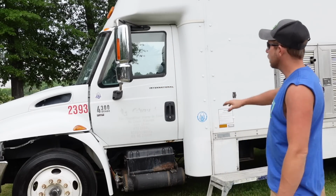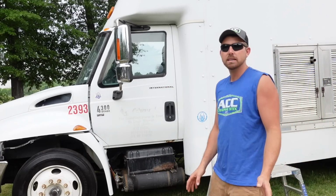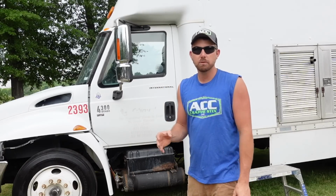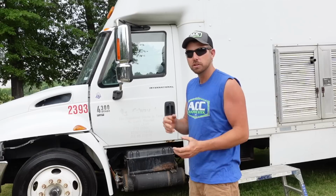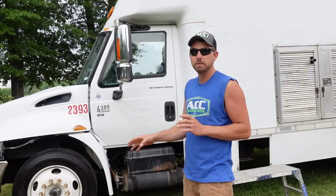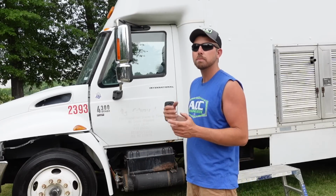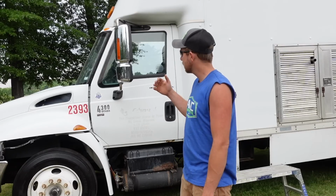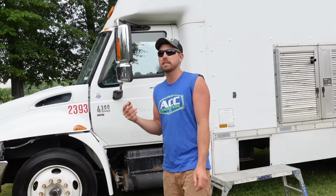So, like I said, we've got a 2002. Why is that important? That's important to me because I wanted something that was pre-emissions. Okay, so there's no DEF, there's nothing. This is pre-emissions. It's not a straight mechanical motor, but it's really close to it. So this motor, if you're unfamiliar, this is a DT466. This motor is called the Legend because of its durability and dependability.